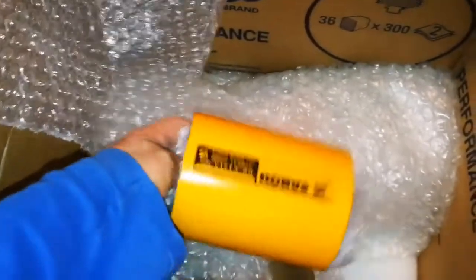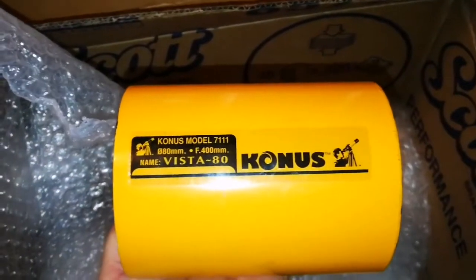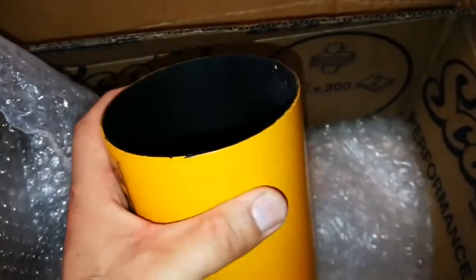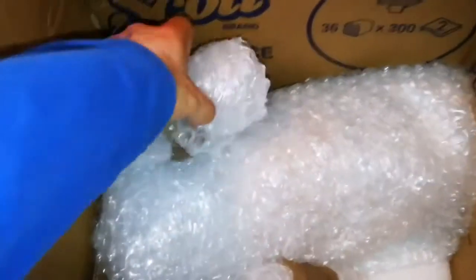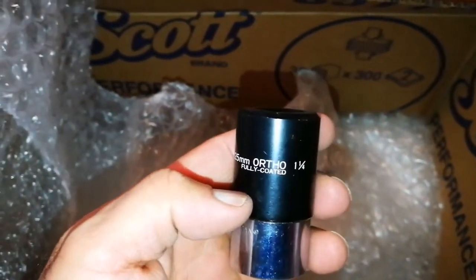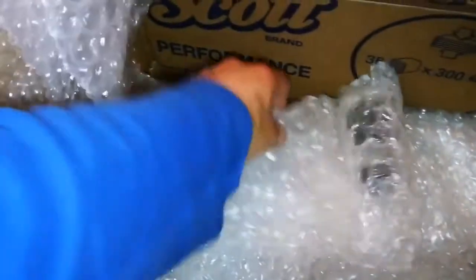Oh, what is this? Let me just, I need two hands. Okay, this is a Konus dust shield, and that is a telescope, 80 millimeter f4. That means it's a very wide angle telescope, and this is metal. Lovely. There was something inside it. Let me open this one. Okay, oh, one eyepiece, quite heavy. That's a 25 millimeter orthoscopic, fully coated, 1.4. Oh, that's really good, quite heavy. It's made of glass, not plastic.